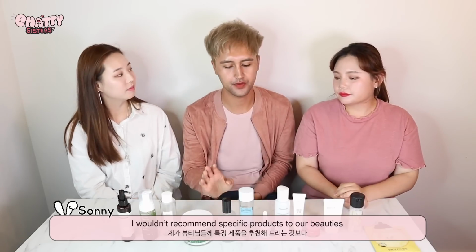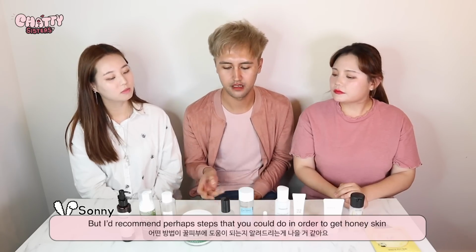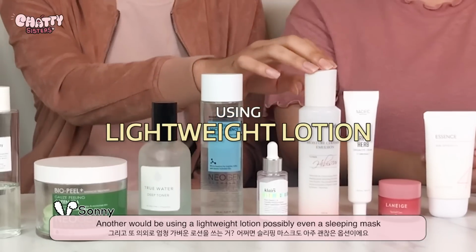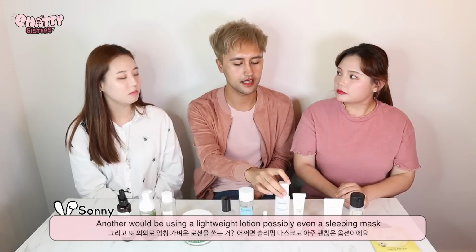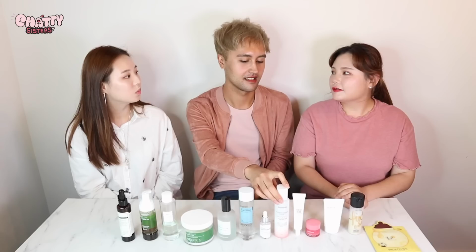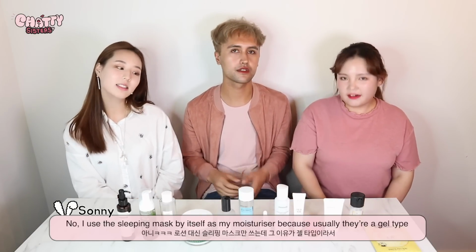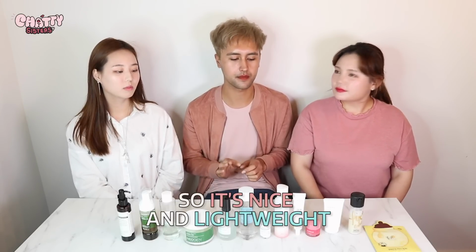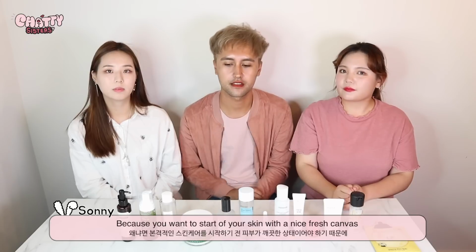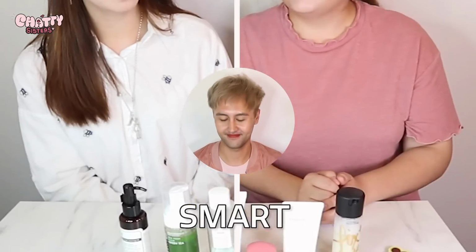Actually, I wouldn't recommend specific products to you guys, but I would recommend perhaps steps that you could do in order to get honey skin. So one would be layering a toner. Another would be using a lightweight lotion, possibly even a sleeping mask, which is something I didn't mention that I use instead of a moisturizer. Sometimes I use the sleeping mask by itself as my moisturizer, because they're usually a gel type, so it's nice and lightweight. Also, cleansing is really important in order to get honey skin, because you want to start off your skin with a nice fresh canvas. Similar to how you would use primer for makeup, this is like the primer for your skin. That's clever.